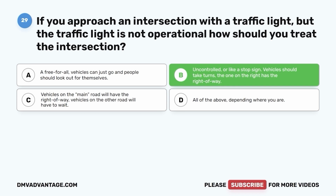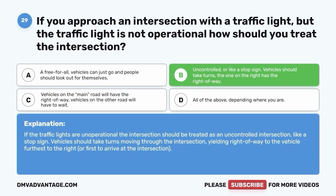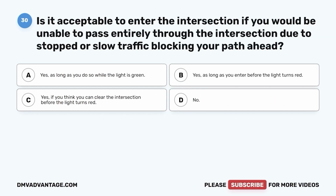Uncontrolled or like a stop sign. Vehicles should take turns. The one on the right has the right-of-way. If the traffic lights are not operational, the intersection should be treated as an uncontrolled intersection like a stop sign. Vehicles should take turns moving through the intersection, yielding right-of-way to the vehicle furthest to the right, or first to arrive at the intersection.